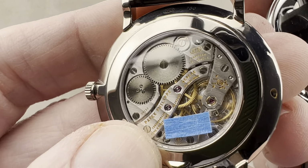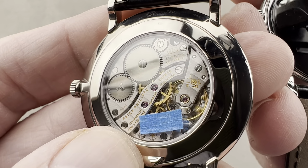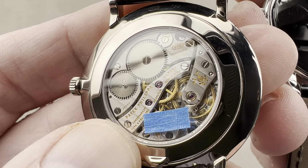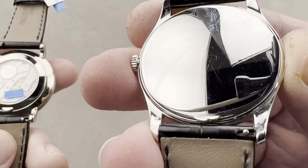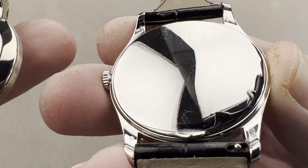The movement is manual wind with a 4 Hz beat rate, 18 pivot jewels, and a free-sprung Gyromax style balance, and has a 44-hour power reserve. You can see, though one is a sapphire display and one is platinum, they both have snap casebacks.